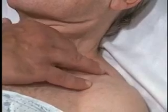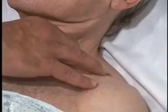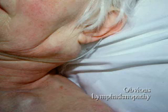We have two supraclavicular fossae, so it's helpful to compare one to the other. I'm just palpating, Mr. Taylor, for any lymphadenopathy, and that area is normal.